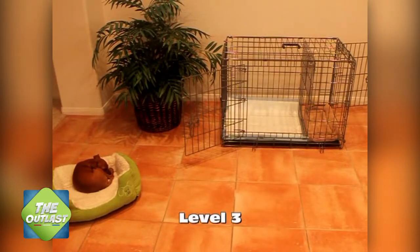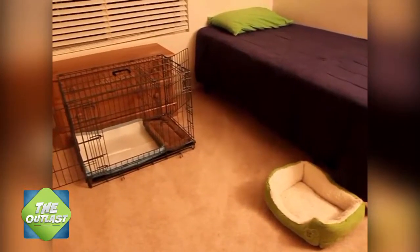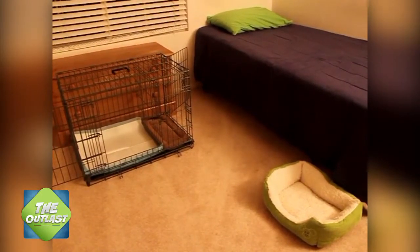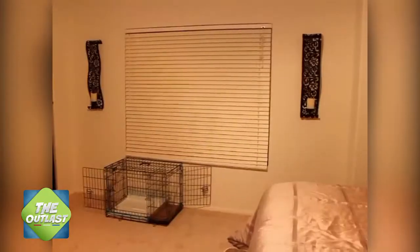Level 3 is when you allow your puppy to sleep in a new bed outside of their apartment without being in an enclosed room or playpen. You can even consider putting the apartment in your bedroom at night if your puppy is not waking you up while you're sleeping.